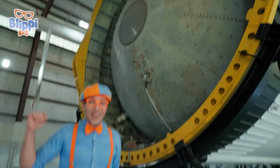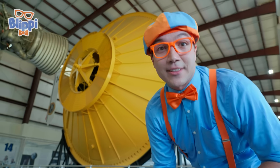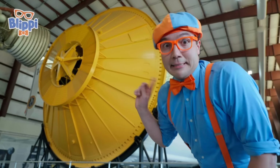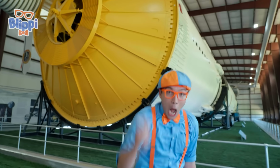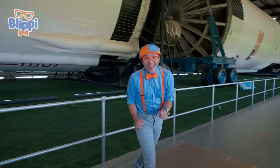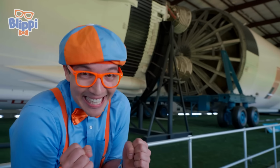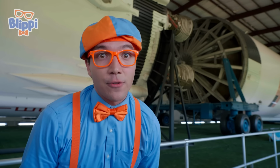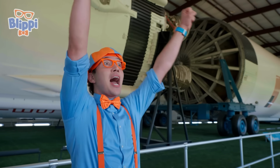Come on! This part right here was stage 2. That helped get the rocket out of Earth's atmosphere. Whoa, it's getting even bigger. I wonder how big stage 1 will be. Whoa, and do you see what I see? It's stage 1. Stage 1 is so big, had lots of fuel, and helped to get the rocket off the ground. Lift off, woohoo!